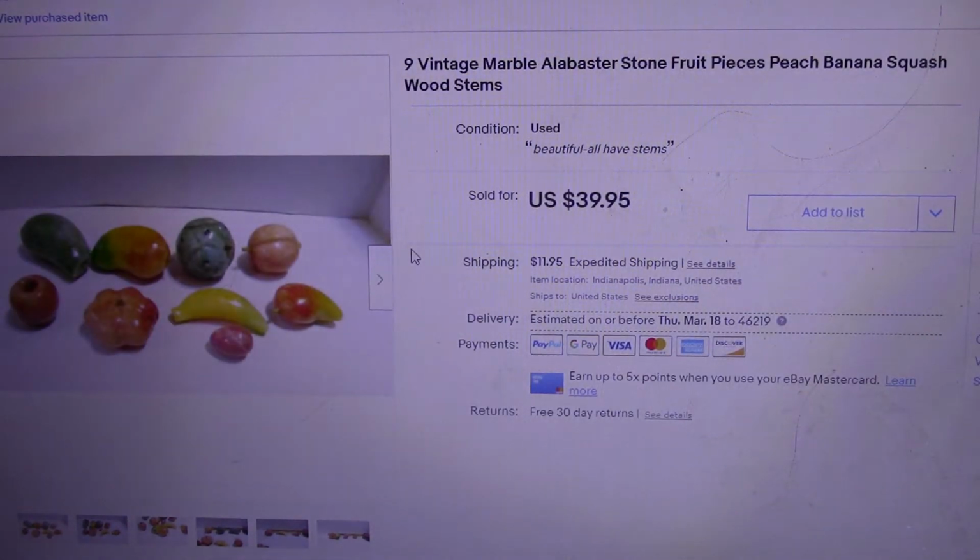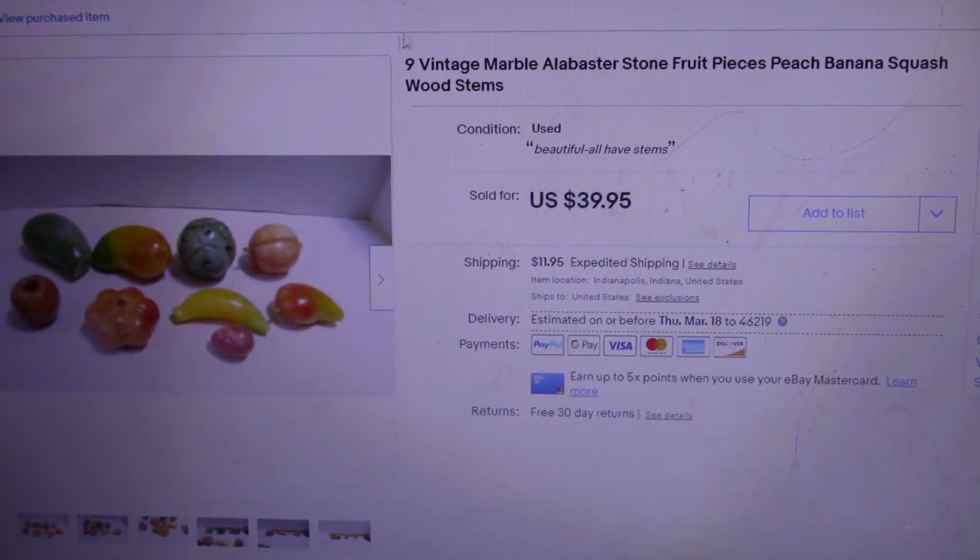I bought the entire thing along with an alabaster bowl, which I did not list with this, for $5, and I was asking $39.95, and I took an offer of $29.51, which is a really weird number, but they're trying to even it out with taxes or something. So, yeah, there's that.